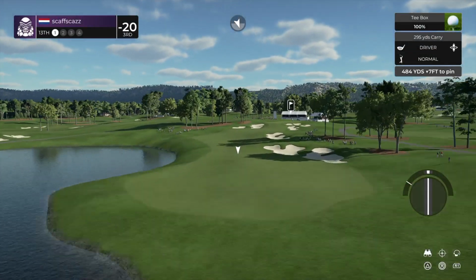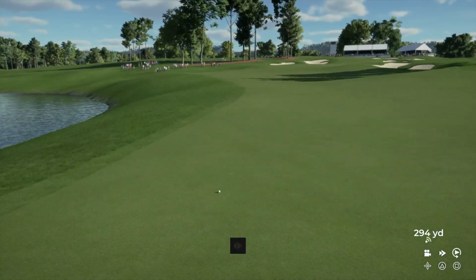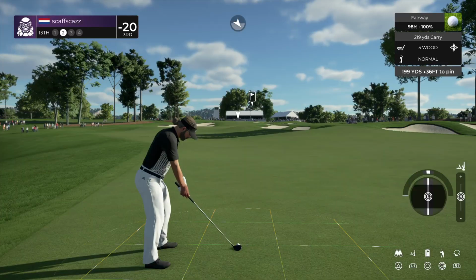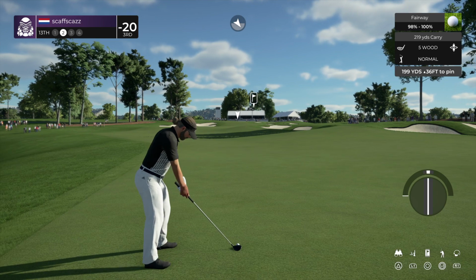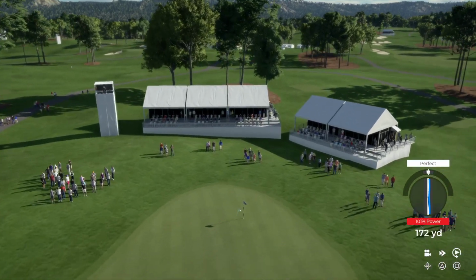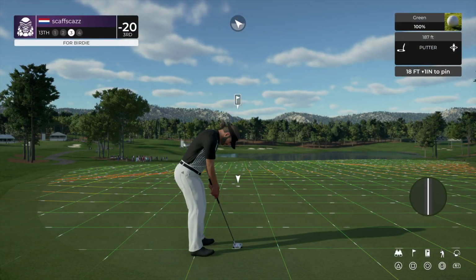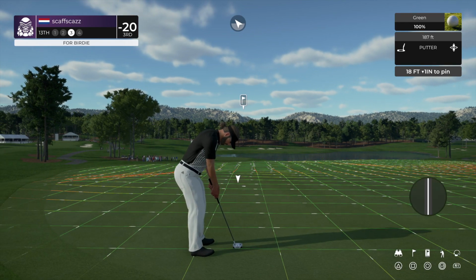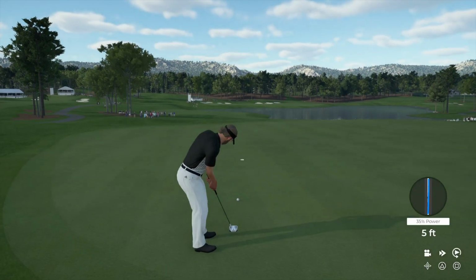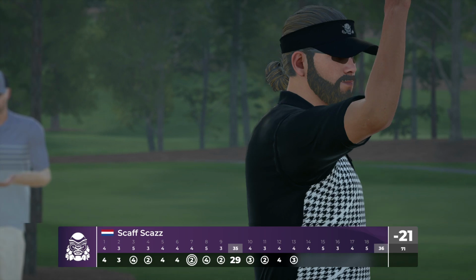Got a par 4 on this one. Looks like this tee shot's coming in for a safe landing. All right, here's our second shot on the 13th. I'm okay with that. And here we go, potential birdie. It's heading towards the hole. Nice work. That's birdie number 7 today.